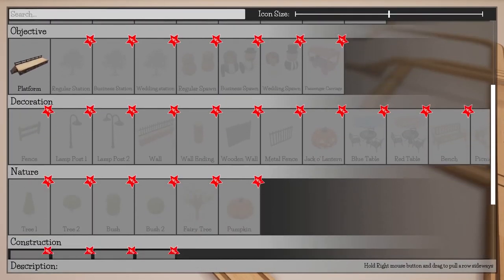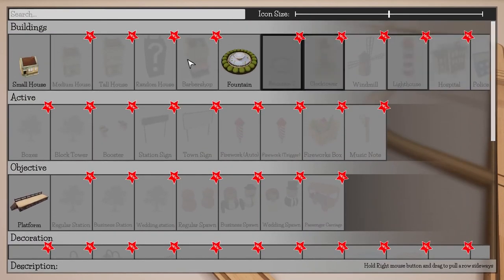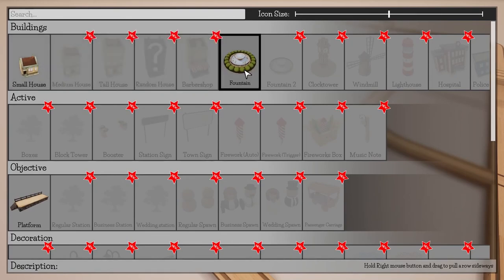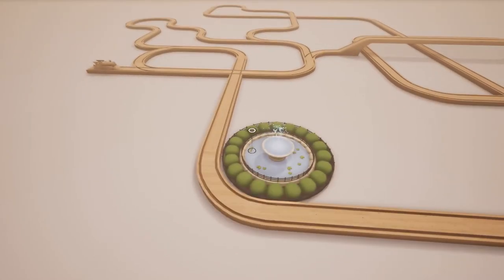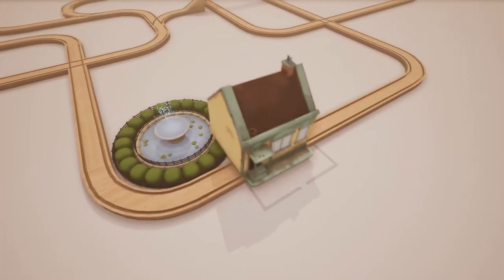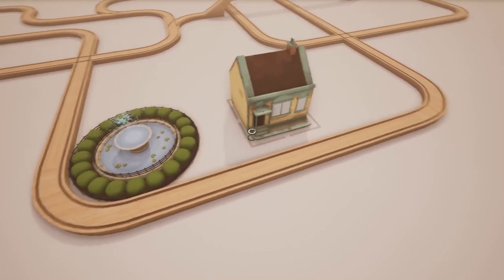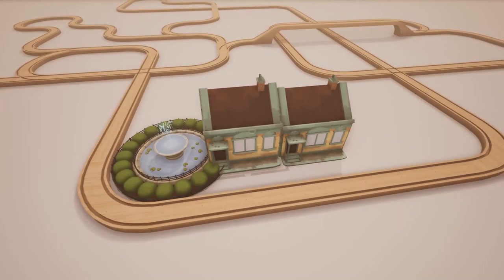So we've got loads of stuff, loads of things in here, all sorts of different bits and bobs. So yeah, look, the ones that I've already looked at, I've looked at a small house and a fountain. So look, you just drop a fountain in place. It's gorgeous. And look, it's got water coming out of it and all sorts of lovely stuff. And a small house. They can live next to the fountain, like there. That's good. Oh, a couple.